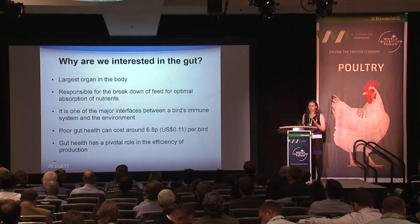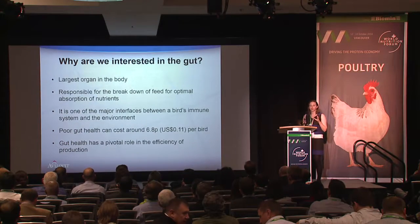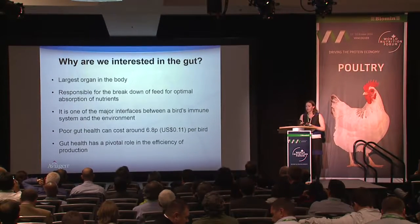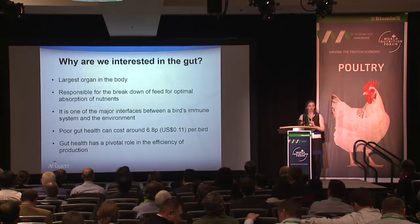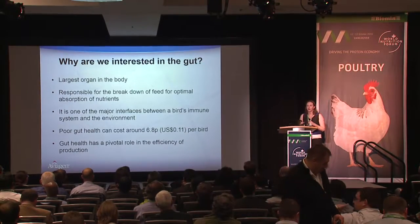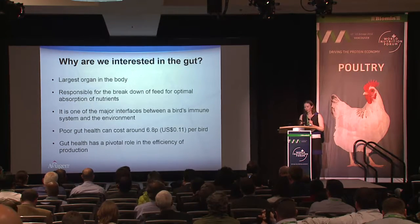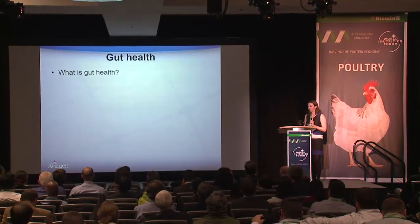Okay, so why are we interested? Well, the gut's the largest organ in the body, and it's responsible for the breakdown of feed so that the nutrients can be absorbed. It's one of the major interfaces between the bird's immune system and the environment, which we've heard a little bit about today already. And if you have poor gut health, it can cost around 6.8 pence per bird, or 11 cents. And gut health has a pivotal role in the efficiency of production.